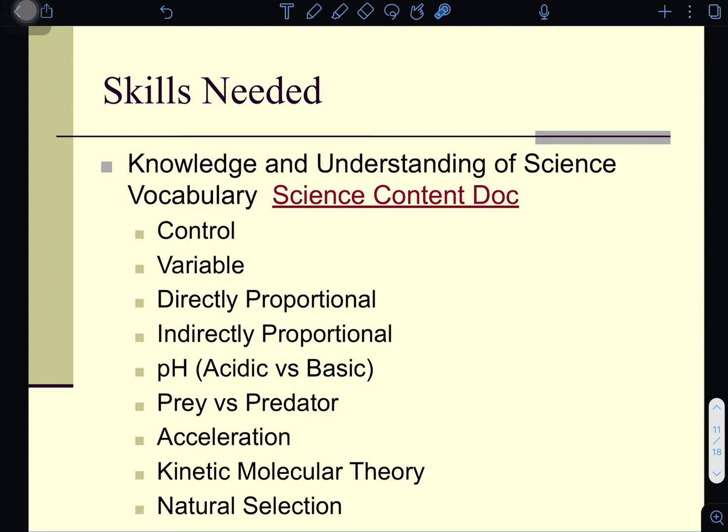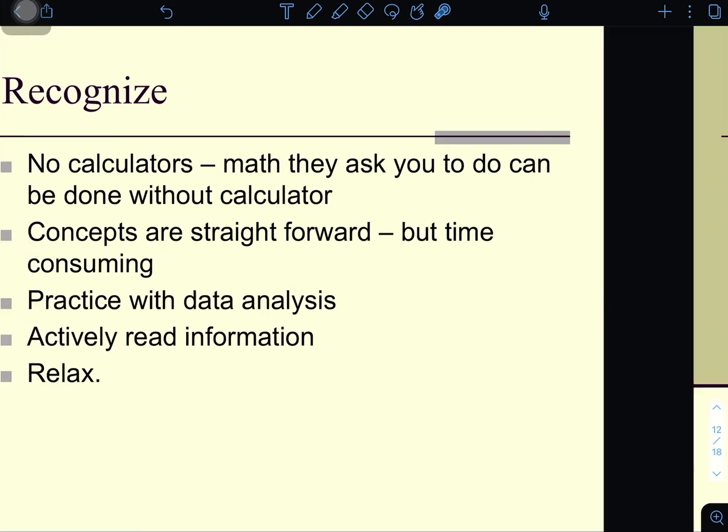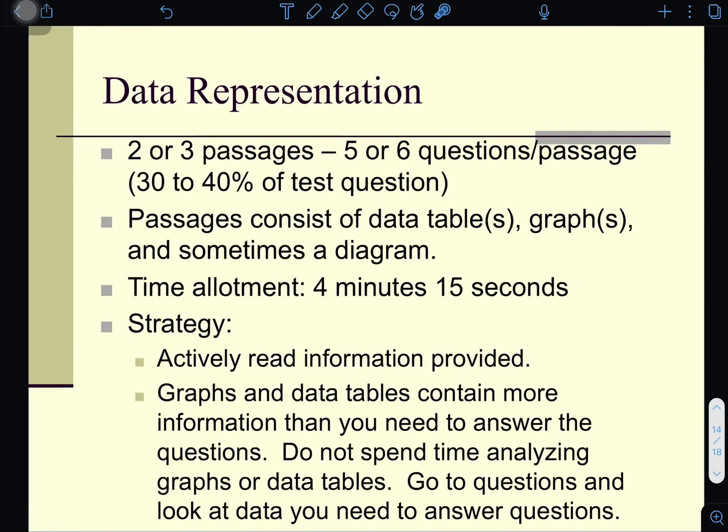Everything else is going to be, if there's a definition or a science concept, they're going to teach it to you, or they're going to give you what it means in the passage. Then you've got to use that along the way. Again, no calculators. It's very time consuming, so make sure you get every question answered. Again, 3 passage types, and that's what we're going to talk about.